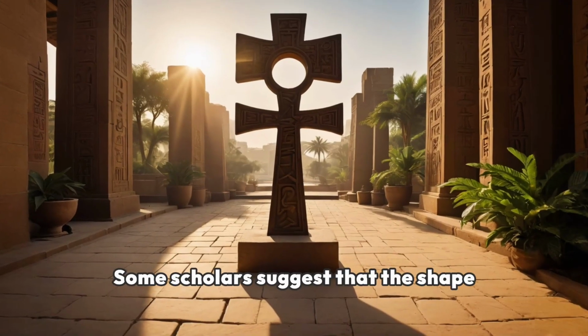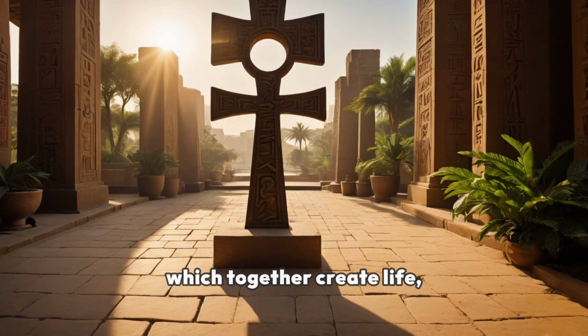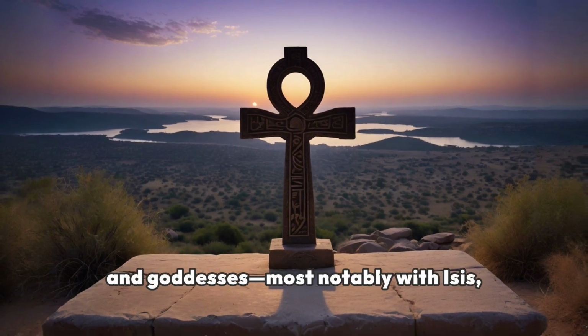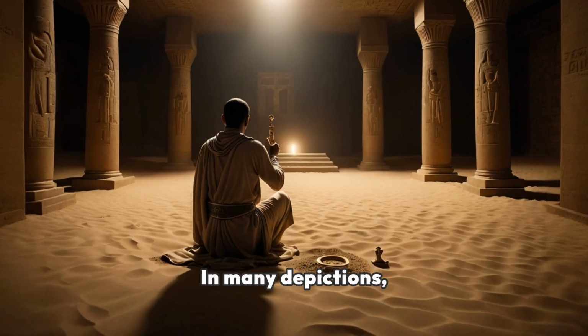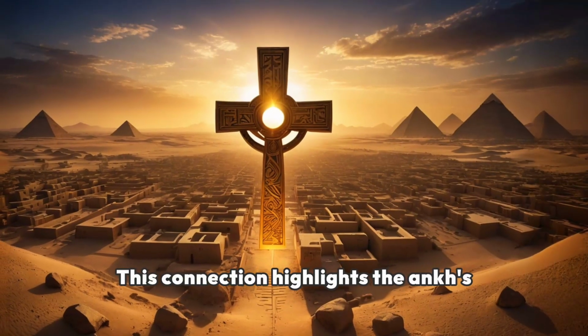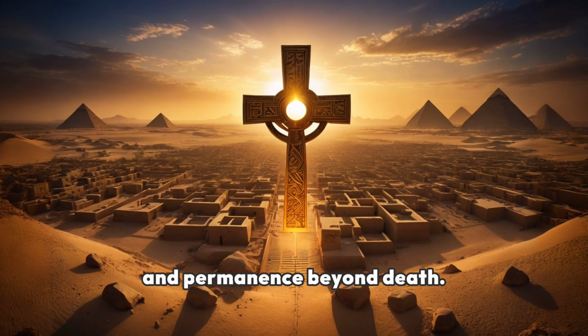Some scholars suggest that the shape of the ankh symbolizes the union of masculine and feminine forces, which together create life, while others interpret it as a representation of the Nile River's life-giving qualities. Distinctively, the ankh is often associated with gods and goddesses, most notably with Isis, the goddess of life and magic. In many depictions, she holds the ankh to the lips of the deceased, offering them the breath of eternal life. This connection highlights the ankh's role in the promise of resurrection and permanence beyond death.